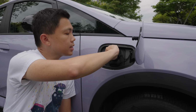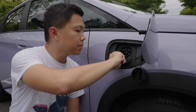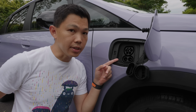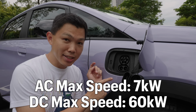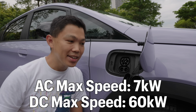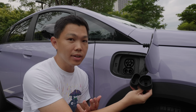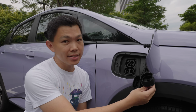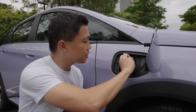So you just plug this out, you get AC charging, and you plug the bottom out, you get DC charging. AC charging max speed is 7 kilowatts. DC charging maximum speed is 60 kilowatts. So if you find a DC charger that's more than 60 kilowatts, try to avoid it because you can only top up to 60. So you plug it back in. We will use this later in our charging stations.